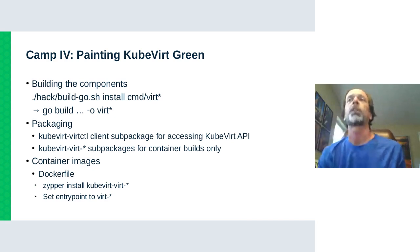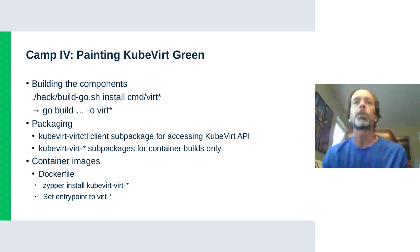Digging a little deeper into the build process for building the Go code, we just invoke one of the helper scripts as shown here. Under the covers, that invokes the familiar Go build command and spits out some binary. And as I said, we package those up into various sub-packages. There's one sub-package, KubeVirt control, which is the only one that's delivered as a traditional RPM package. It can be installed on any client machine that has admin access to the Kubernetes cluster. All other sub-packages are only for use in building the container, just installing when building the container image and setting the entry point to the appropriate binary.